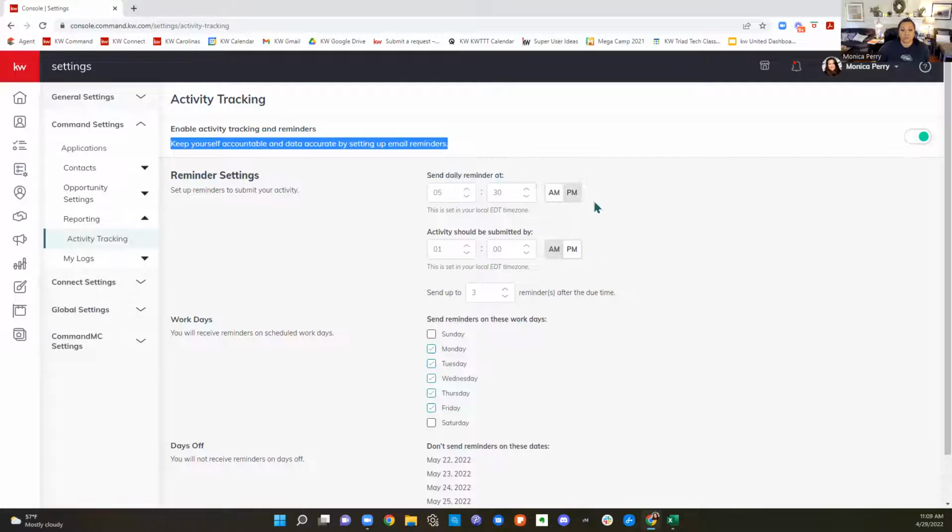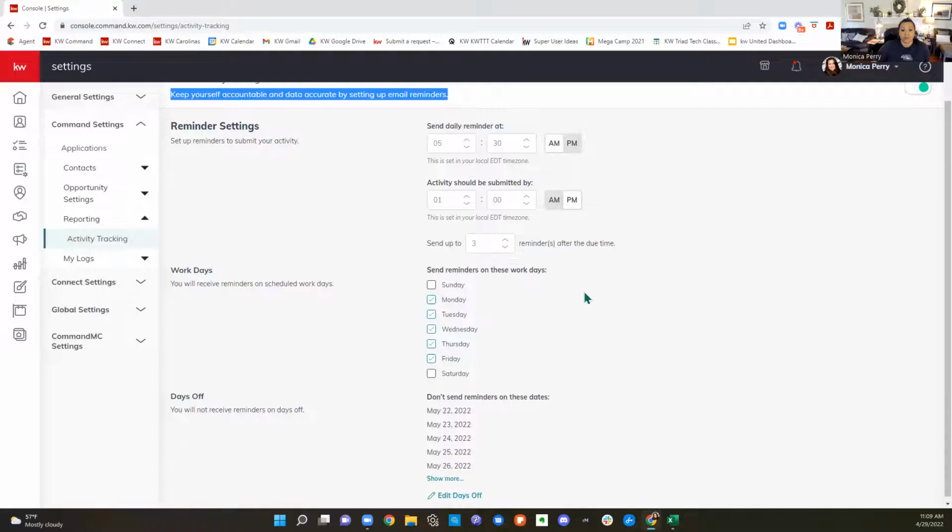When do you want your first email reminder to come? When do you want your activity to be submitted by? How many reminders do you want to get if you haven't submitted your activity for the day? And what are your work days? If you say all 7 days, I'm going to come and find you. Give yourself a day off, at least one, please, please, please. You need it for your mental health. Okay. Give yourself at least one day off.